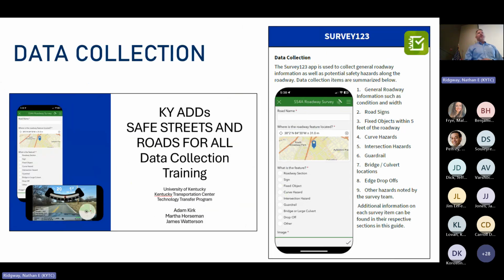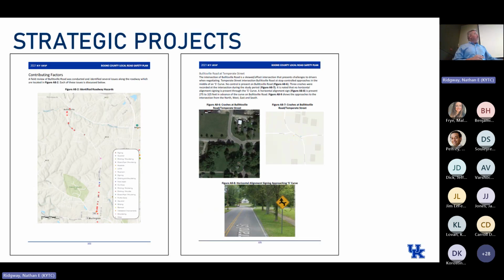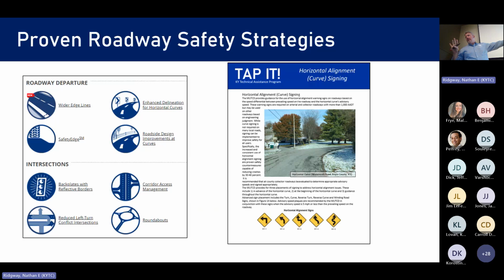So we're kicking off, or just finished our data collection training. So we've prepared a Survey 123 app that identifies what we're looking for, and then we provided a manual and a training that goes along with it in order to capture these major critical elements on our roadway so that we can identify where they are and then start to identify our projects through there.